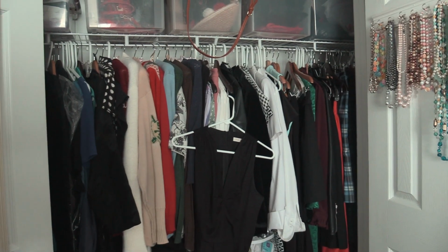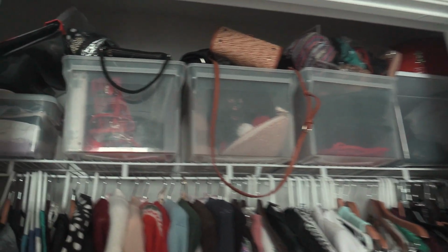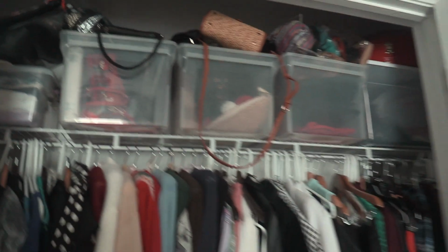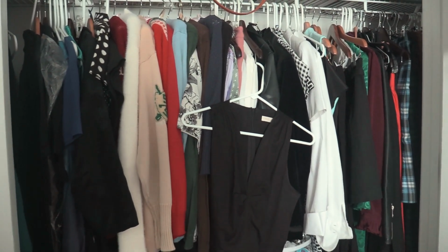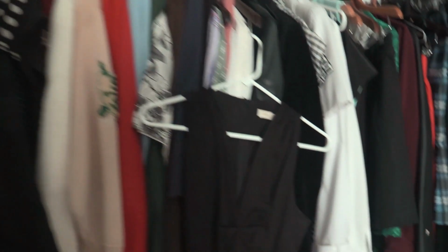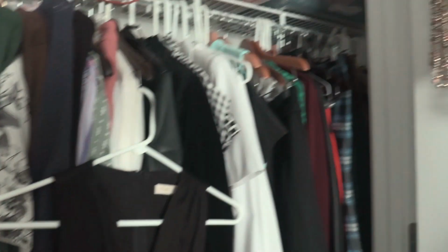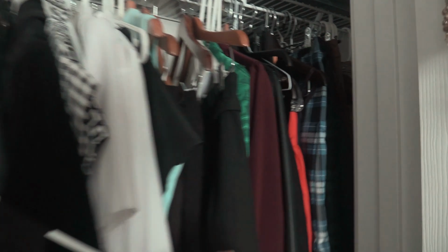This is my closet. I have purses, scarves, belts, and some clothing in storage up here, as well as some hats. Here I have an amalgamation of clothing, both summer clothing, winter clothing, clothing that just needs to be donated because they are too big for me now.